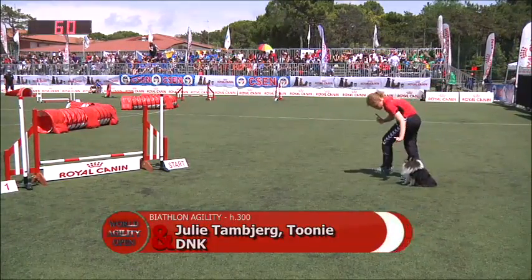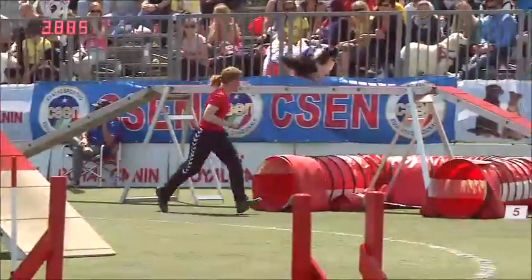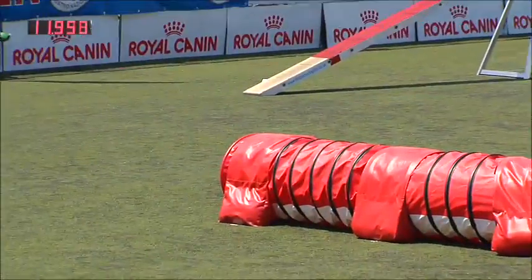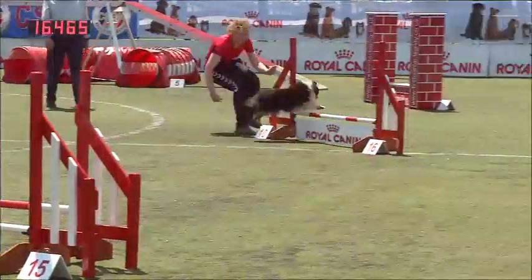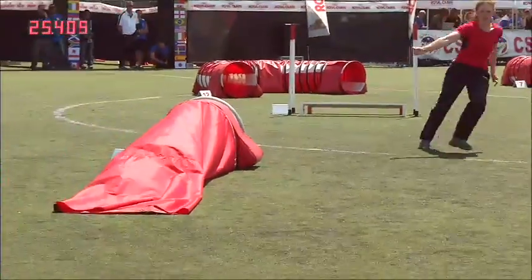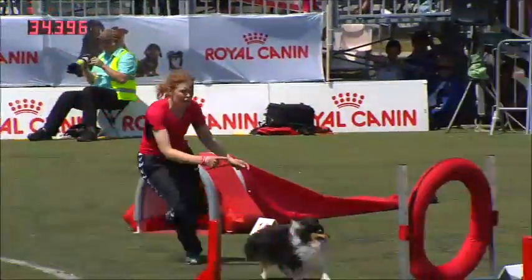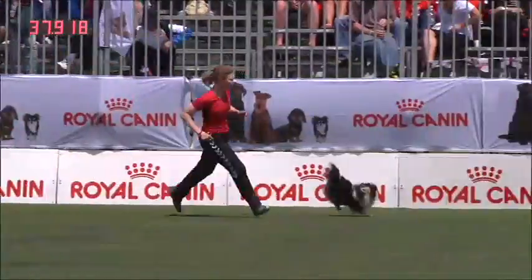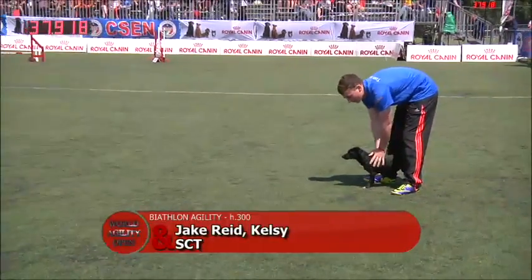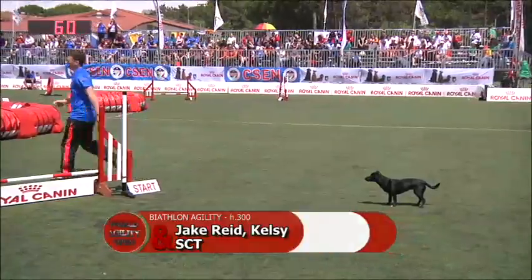From Denmark, this is Julie Tamjer and Tuni. 37.91 the time for Julie Tamjer and Tuni. Only 4 more dogs in this height division.